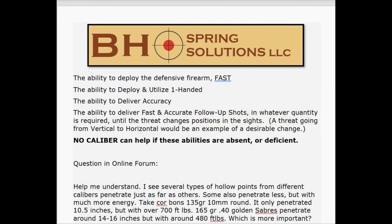First, a few basics, and these are from yours truly. The ability to deploy the defensive firearm fast. The ability to deploy and utilize one-handed, since statistically, if you ever have to utilize a concealed carry handgun in a defensive situation, it's more likely you will need to deploy one-handed and utilize one-handed, because your other hand may have something else to do. The ability to deliver accuracy, and the ability to deliver fast and accurate follow-up shots in whatever quantity is required until the threat changes positions in the sights. A threat going from vertical to horizontal would be an example of a desirable change, and no caliber can help if these abilities are absent or deficient.